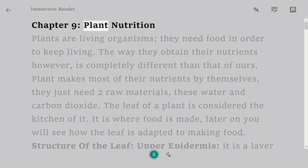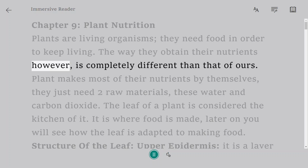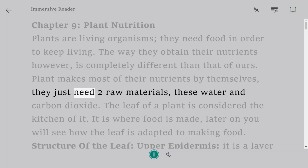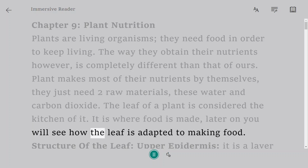Chapter 9, Plant Nutrition. Plants are living organisms, they need food in order to keep living. The way they obtain their nutrients, however, is completely different from that of ours. Plants make most of their nutrients by themselves, they just need two raw materials, water and carbon dioxide. The leaf of a plant is considered the kitchen of it. It is where food is made. Later on you will see how the leaf is adapted to making food.